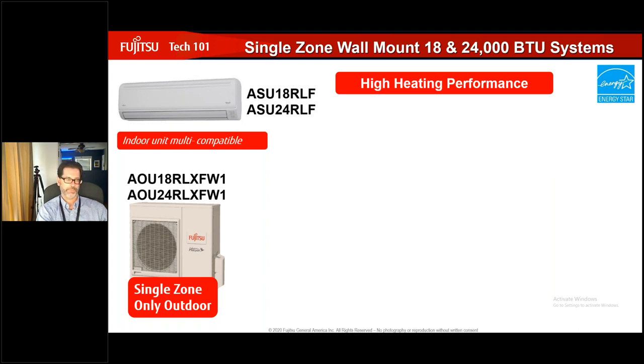Now, what I'm trying to emphasize here is you look at those numbers and you think it's 18,000. And that's what they want you to kind of think, but it's not the case. There really is not a true statement that a 24 is 24,000 BTUs. It could be something far more. So we need to get a better understanding of the load and the space, and then properly select a good piece of equipment.